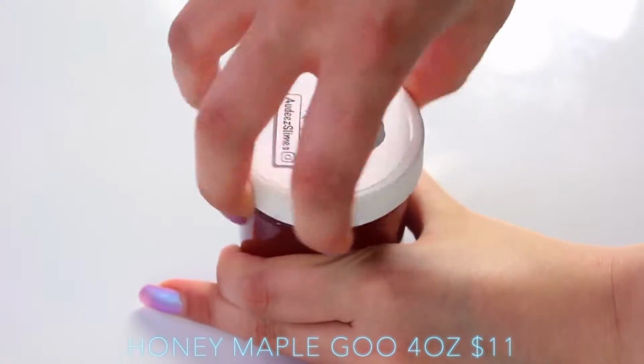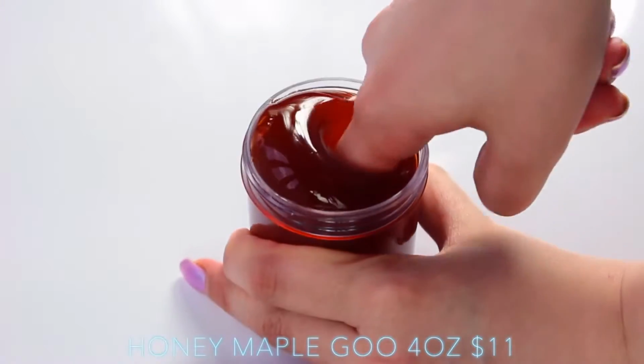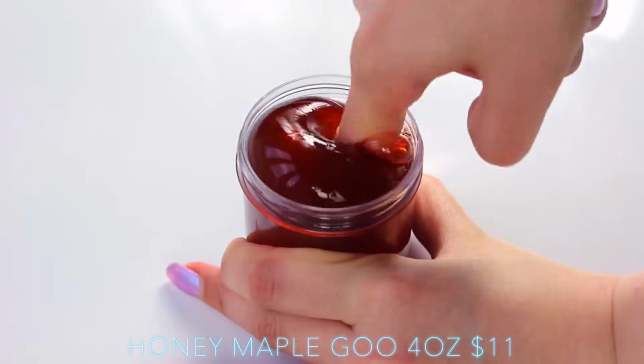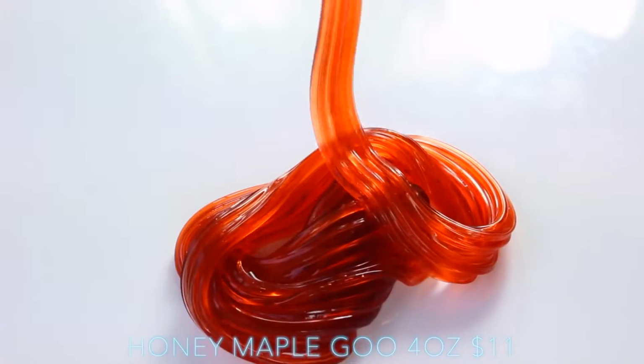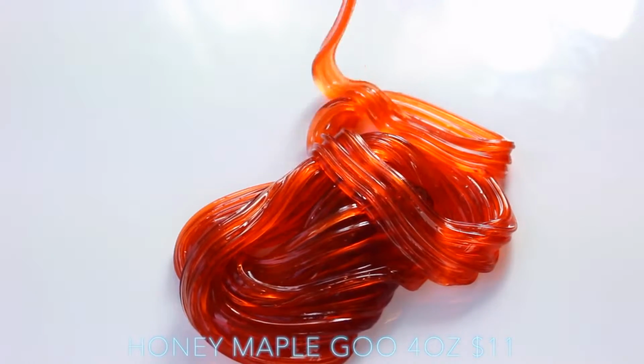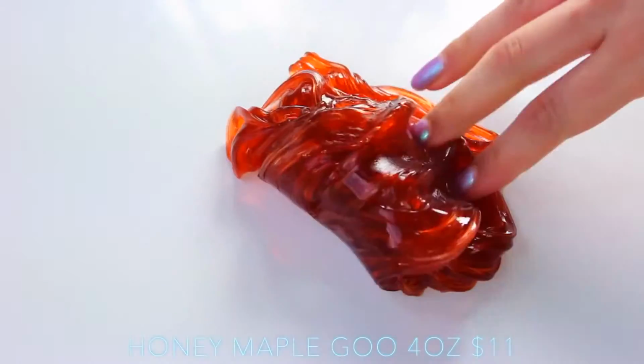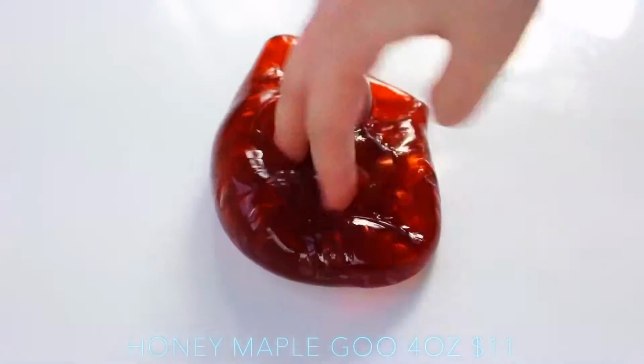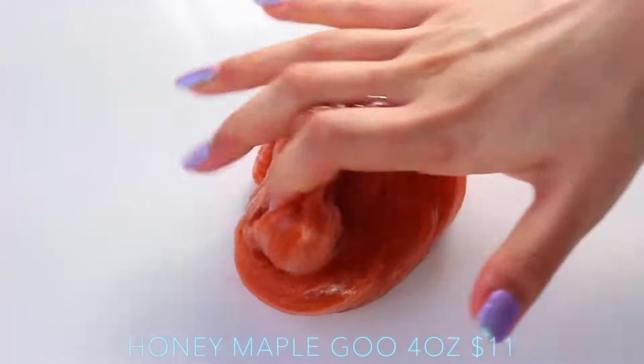Next up we have Audie's slime, and this is her Honey Maple View, which is my favourite slime from her. It's such a thick clear slime, and normally I don't like clear slimes being sent over from America because they always melt, but this one arrives so nice, and the scent is amazing. It's just such a good full scent, and as you can see, it's beautiful when it's not cloudy, and it's also beautiful when it is.